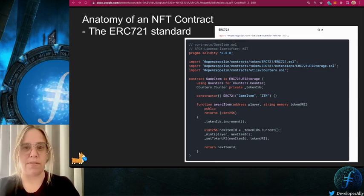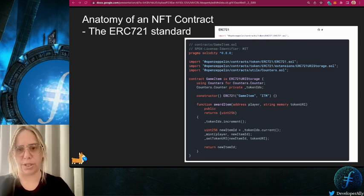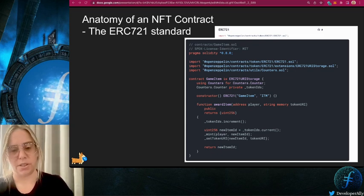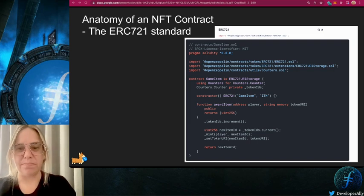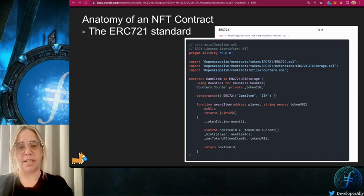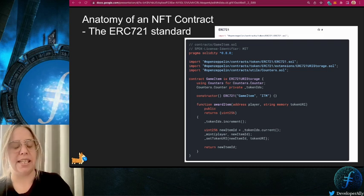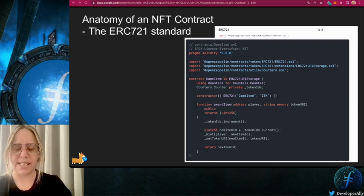So here's an example of implementing this ERC 721 contract. This contract is called GameItem, but this is really just creating an NFT. So GameItem is ERC721URIStorage. Don't worry about that for now. And then the constructor just uses that ERC 721 contract and takes in a name and a symbol. So the GameItem string is the name of this collection of NFTs, and the ITM here is the symbol for this collection of NFTs.